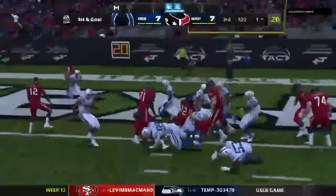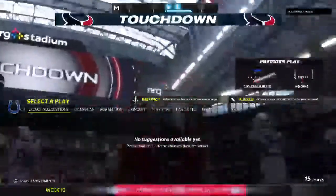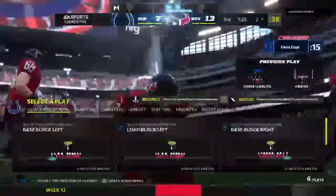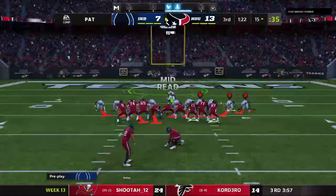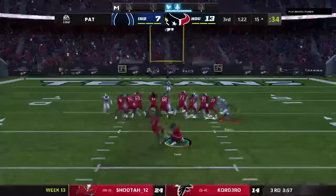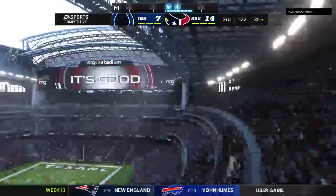They'll try to run with Dobbins. And he's in. Touchdown, Houston. J.K. Dobbins, his second touchdown on the season. And the Texans have taken the lead. So it was the passing game that got him down here, but closer to the goal line, it's the running game that gets him home.